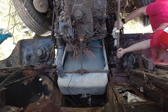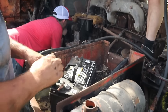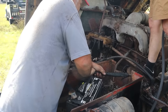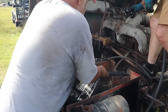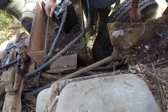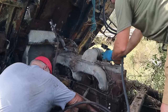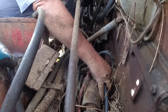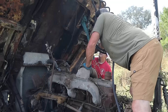That's all right, Caleb. All right. That's all right. We're going to bump it with the starter. We're gonna see if it is locked up. Okay. Been sitting for a while. Just a little bit. If you take the screwdrivers, I think that's it right there, not for sure. Yeah, just be careful.